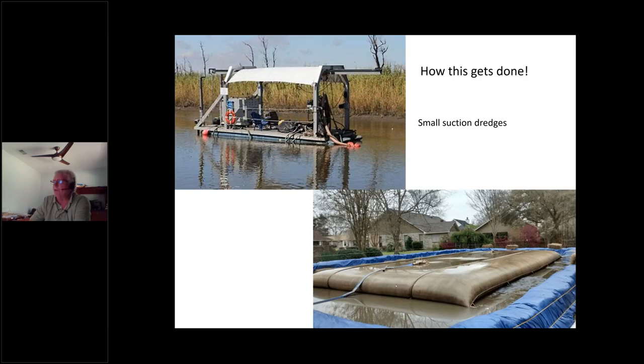or others could use it as fill material for project sites. It has value. So it's not full of organics or clays. It's almost all sand. So it can be used in other locations. Once it dries out, we just haul it out by truck.